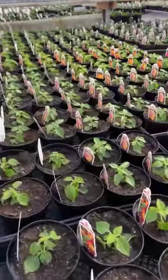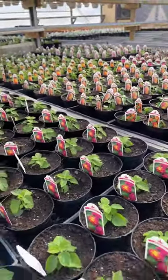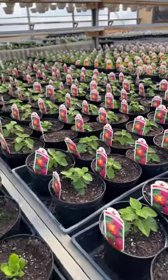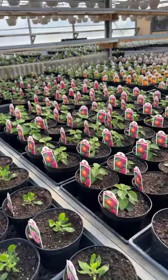This is Lantana over here. Lantana is very popular for us because it is deer and drought resistant. The deer do not like Lantana, so we sell a lot of it.